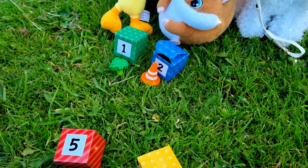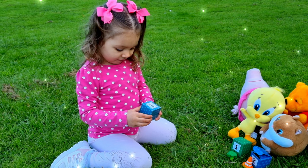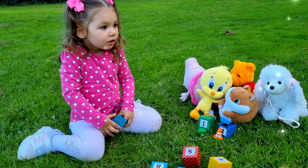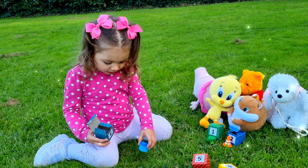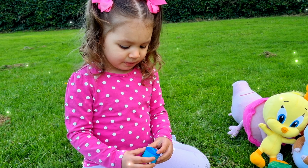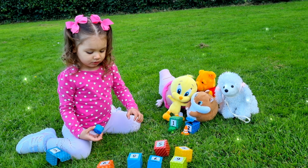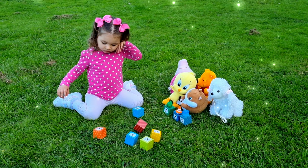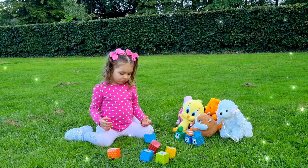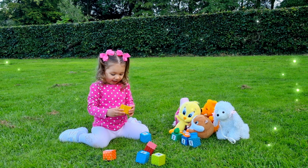Number 3 now. Which one is number 3, Maya? Where is number 3? Number 3. Yes. Good. Yay! Number four. Box number four. Where is yellow? Yellow? Yellow. Yes.